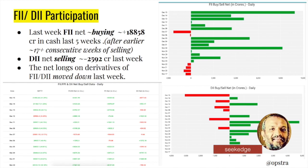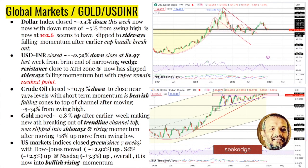And domestic institutions obviously sold nearly 2,500 crores last week in the cash market. Net longs were actually flattish or actually down last week on the futures, on derivatives, right? Net longs. And from the FII side alone, we'll talk about.